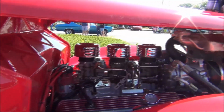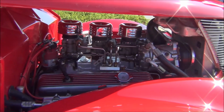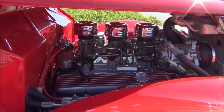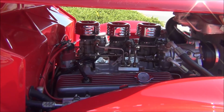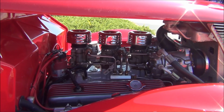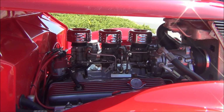Hey, man, I'm looking at this. Is that a Corvette motor in this thing? It's a 1972 Corvette motor, sir. And I got the 3.2s out of Holden, Missouri. Like I said, I just wanted the nostalgia look as far as the 3.2s go. So we put those on there, and it's been good so far.